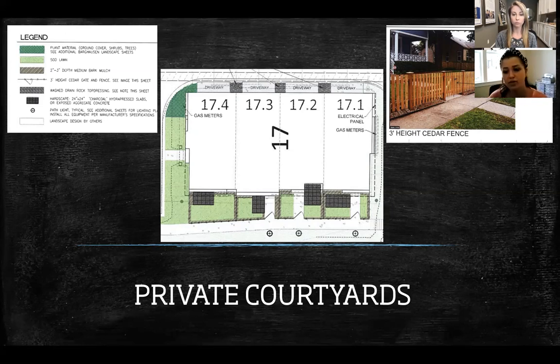To the right, you see the 3-foot height cedar fence. That will be in front of the home's non-driveway area, and you can see the fence line below, the dotted line, which is going to be a 3-foot fence with a gate, so you have access to get to your front door. That's where your guests are going to arrive, or packages are being delivered.